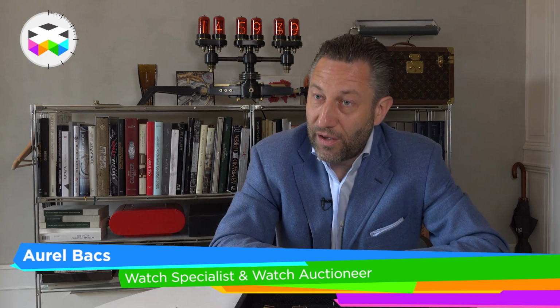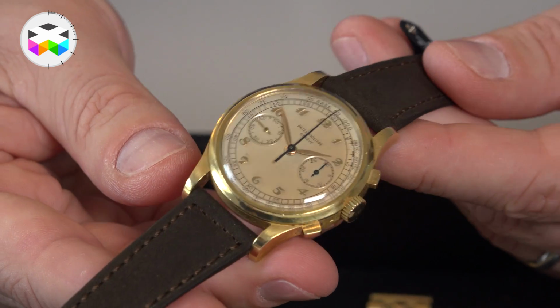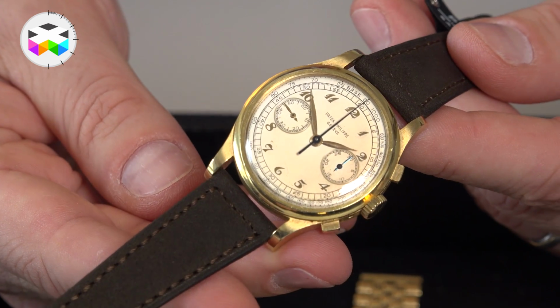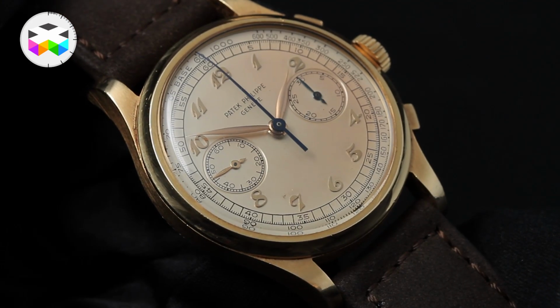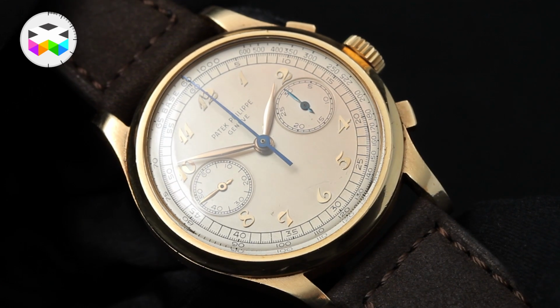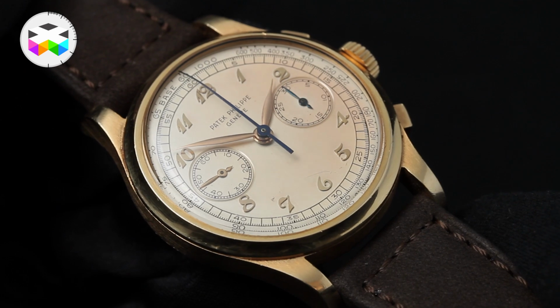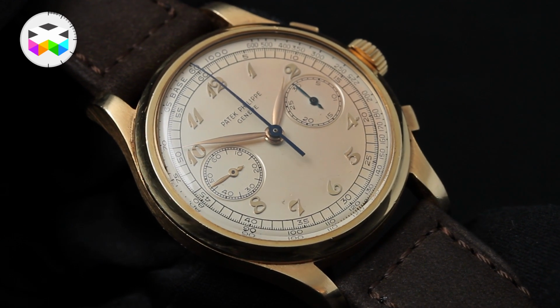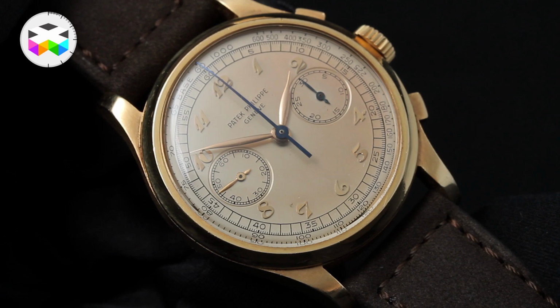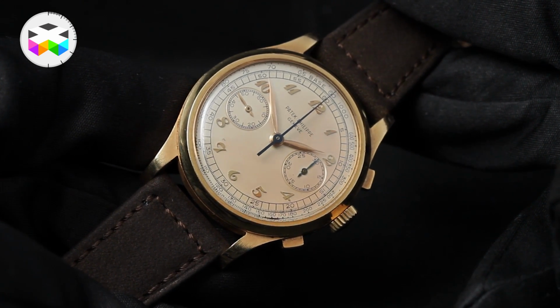Now we're going a little bit upwards in terms of importance and value. Is this reference 530 by Patek Philippe? Patek Philippe didn't make hundreds of references in chronographs. We can count them on two hands, all the chronograph references. But reference 530 was the largest. With a diameter of 36.5 millimeters, it was quite unusual for its time, and when I speak for its time, we're talking about the 1940s and the 1950s. It was quite an unusually large watch.